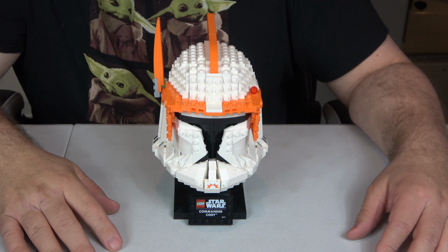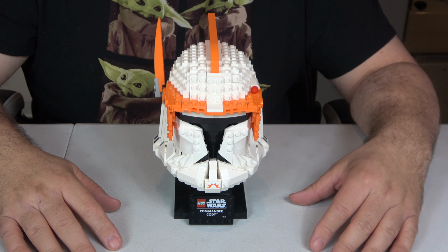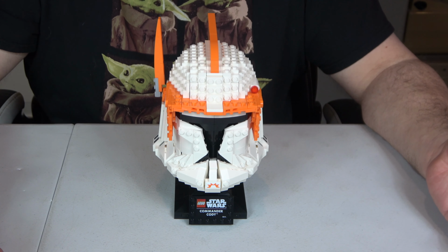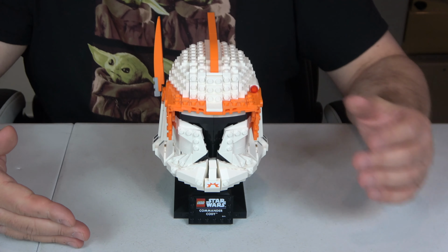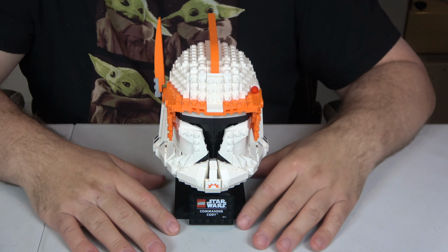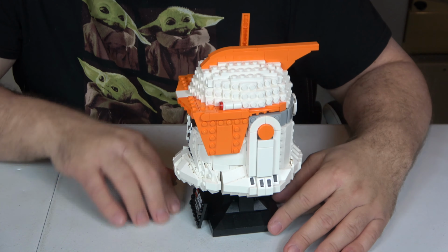Part-out value, I'll only give it a 6. And that's because you really can't make much else with this. You could use this with other pieces, sure, but it's not that great for part out. But not all people buy for part out. Some people do buy for display, and if you're buying it for display only, it's a 10, right? So it's a great set overall.